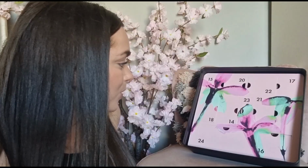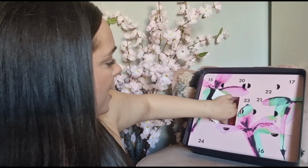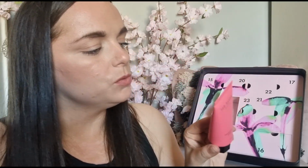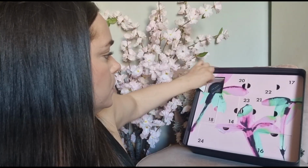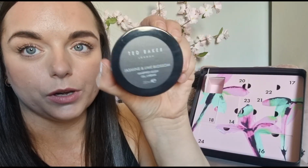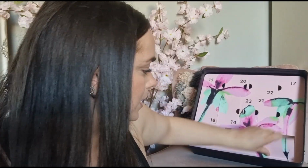So we have the second part of the advent calendar. We're on day number 14, which is this one here. And we have, oh, I'm taking the whole advent calendar with me. We have got the Nourishing Hand and Nail Balm. I never normally use these. These normally are too scented for me. So this is in the peony and bergamot scent. We have got that good size product. That is a 50ml. That was day number 14. We went to day number 15, which is up here. And we have got the Jasmine and Lime Blossom Whipped Body Oil. So that one is there. Another 50ml size. We went to day number 16, which is here.